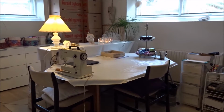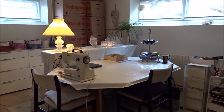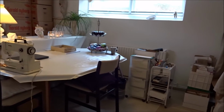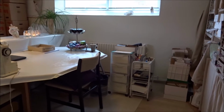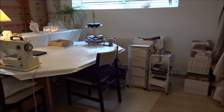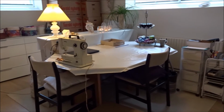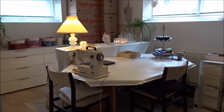Welcome to my craft room. I'm going to give you the grand tour, show you some of my crafting stuff, what I use, how I store them, what I have in my craft room.